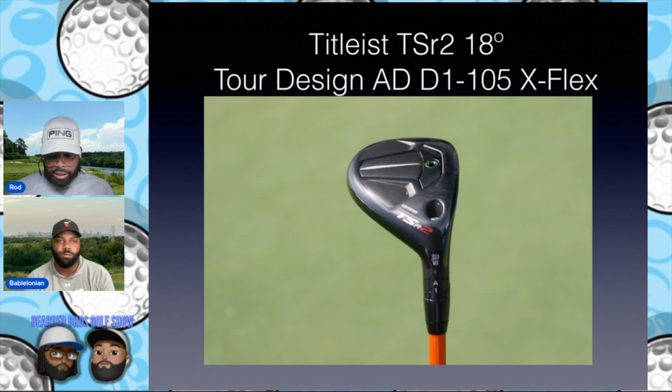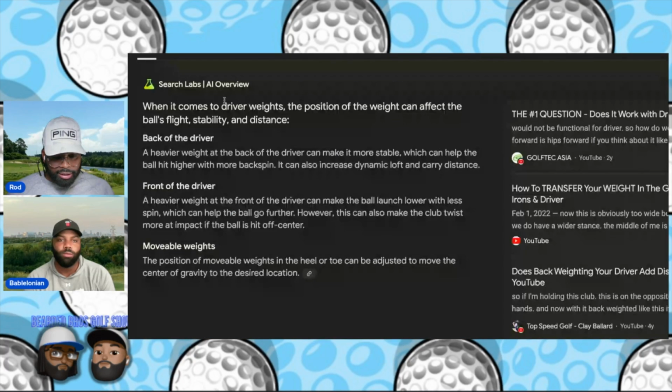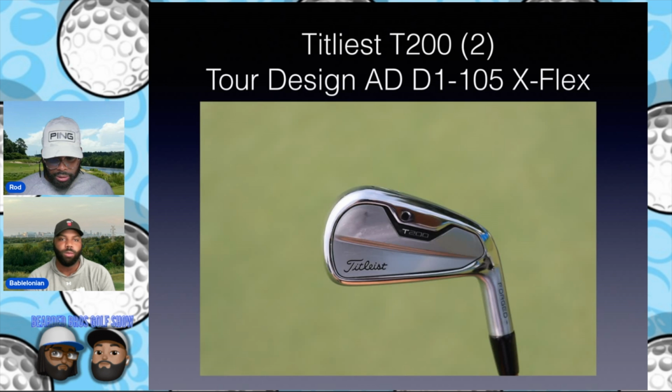Yeah, I'm gonna pause this real quick just because you are actually correct on the weight thing. So I'll pull it up real quick. Google Labs tells us that heavier weight at the back of the driver can make it more stable, which can hit the ball higher with more backspin. It also increases the dynamic loft and carry distance. Heavier weight in the front of the driver can make the ball launch lower with less spin, which can help the ball go further. However, this can make the club twist more at impact if the ball is hit off center. So, shout out to you for getting that right in the first place. All right, my man, and we will move forward.